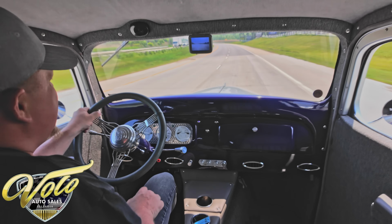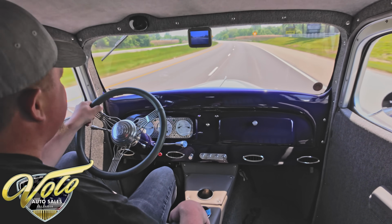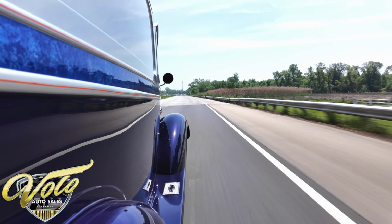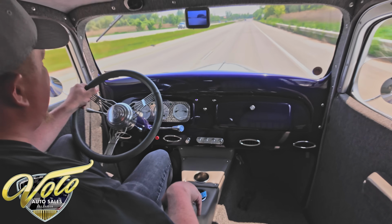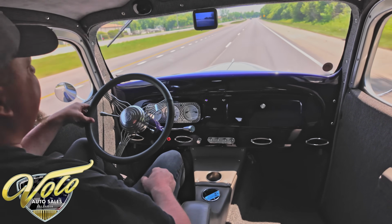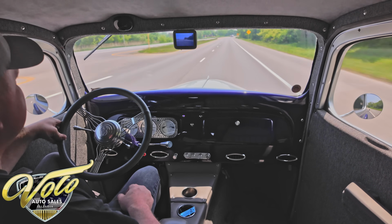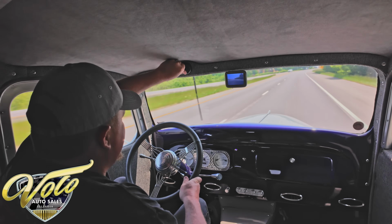Alright, and just like that, up to 60 miles an hour with absolutely no issue. Totally cool, more than adequate power, trans shifted nicely like butter, and yeah, heck, I don't know what else you can ask for. Just a really fun ride. Nice and quiet too when you roll the windows up, as you guys can just see. It does have the power up here.